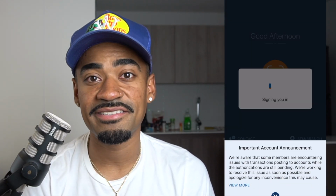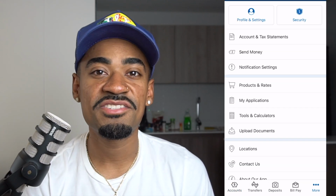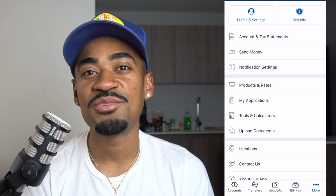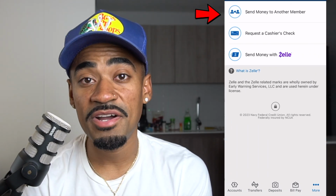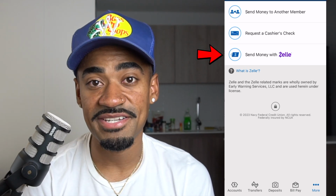Okay, so the first thing you're going to want to do is open the mobile app and sign in. Once you guys are signed in, look at the bottom right where it says more and then go ahead and click that. Once you click that, go ahead and click the word send money. You will then see three options. Option 1, send money to another member. Option 2, request a cashier's check. And option 3, send money with Zelle.